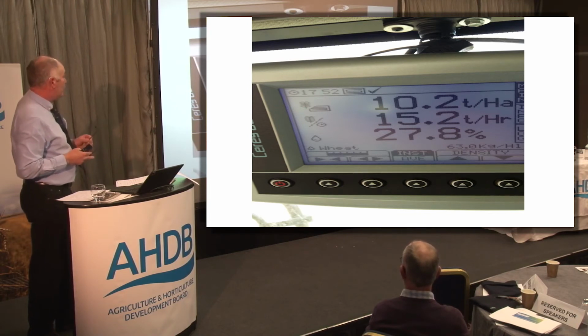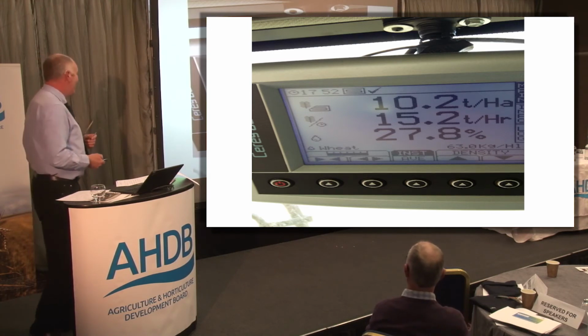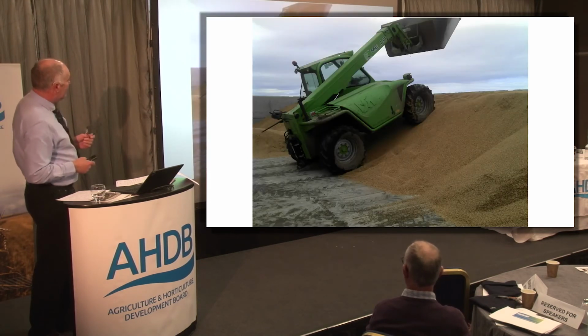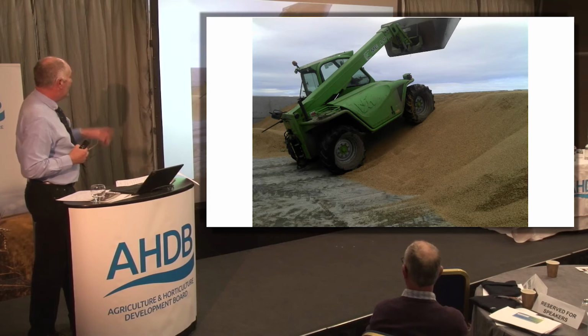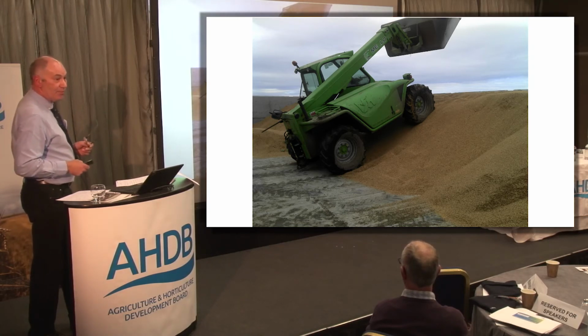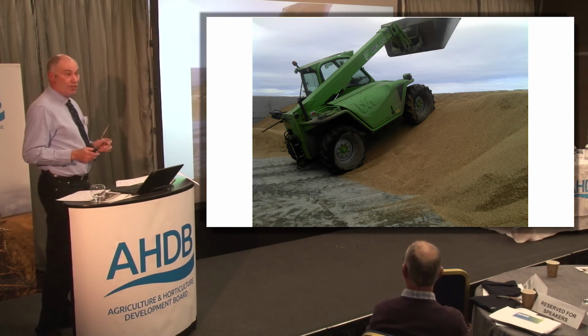Work rate's pretty low for a 6-walker combine, and the moisture might be slightly unusual for most of you, you know. And in case you think I'm totally mad, this is actually another YEN contributor, and that's his wheat. It's over 30%. You can drive up with his teleporter, you know. So we do have different challenges. Our challenges are the weather, distance from market.